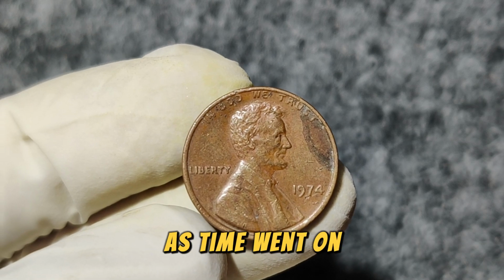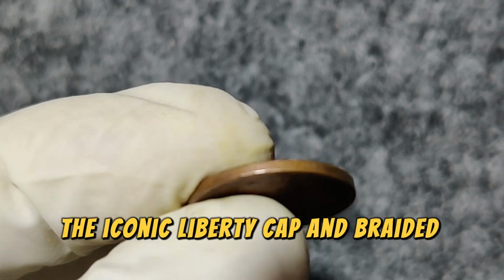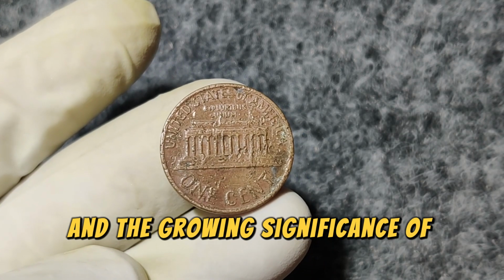As time went on, the design of the 1-cent coin evolved. The iconic Liberty cap and braided hair designs were introduced in the 19th century, reflecting the changing artistic styles and the growing significance of the coin.